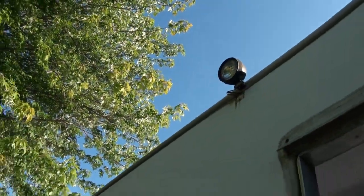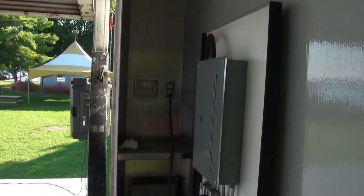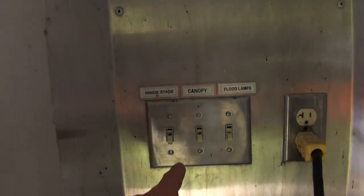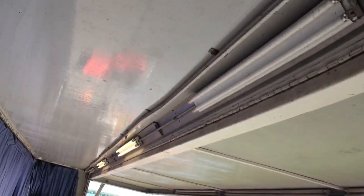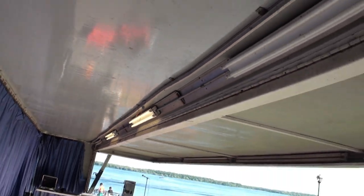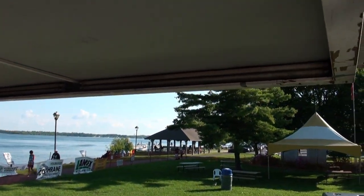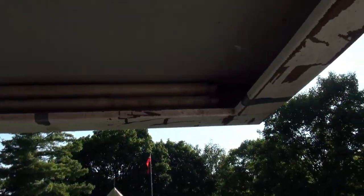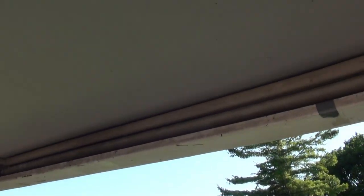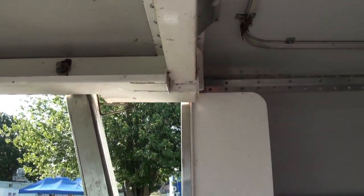We've got docking lights on the back so you can see what's going on back here when you're packing up. Here is the main panel. This stage does have switches here for these lights. You could turn on these fluorescent lights if you want, but those are pretty awful as far as lighting goes, so I don't use those. An outlet here. Yeah, so there is lights along the front of the stage, like fluorescent lights, but again, I don't really like using those. It doesn't really look that good.